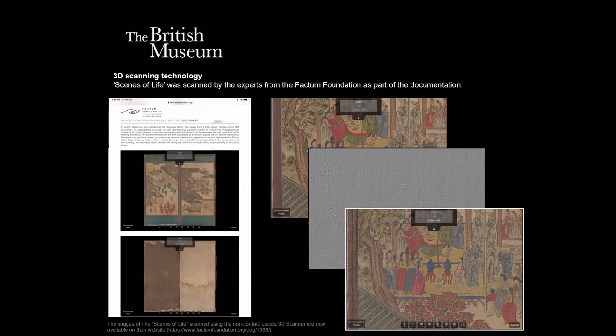The Sense of Life was scanned by the Fukchun Foundation for Conservation in 2019 and produced a high resolution image that also conveyed the surface contouring and depth. The results of these images are on the foundation's website and are linked to the museum's social media accounts.